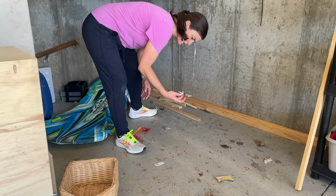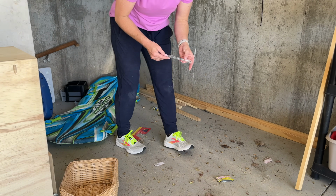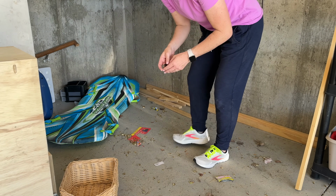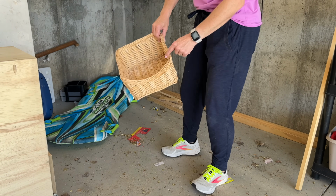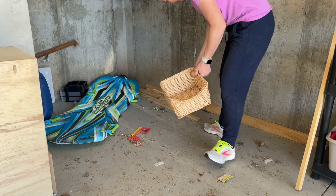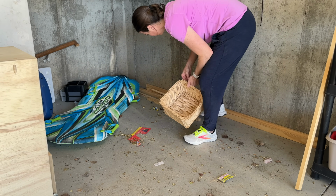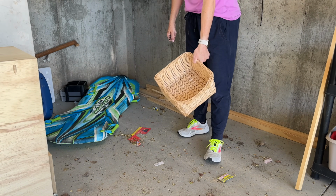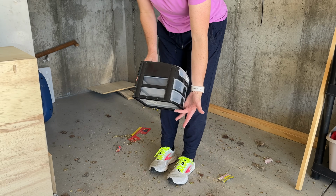Why is there a makeup brush down here? It's actually kind of a nice brand new one. I think I'll take that one inside. Nail clippers. I think that I had set some of this up here on the top and it had fallen down and things spilled out of it, because there's a bunch of nail clippers. Yeah, these just need to go inside, but I'm going to donate this basket. That's gonna go to the donation center too.